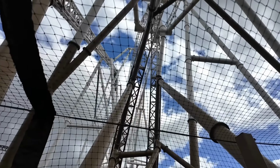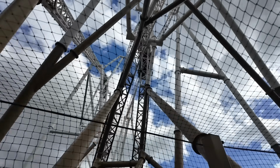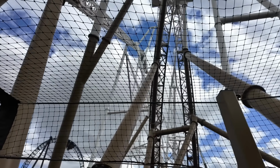I thought 75 was going to be overestimated, but I think that's probably going to be about right by the time I'm on. Still worth doing the main queue though, just to get them shots and see it with the new landscaping, which does look much better.